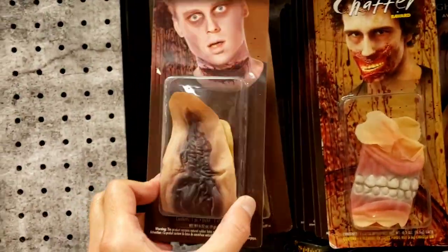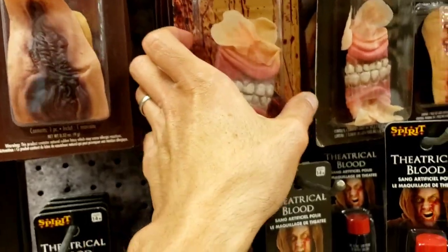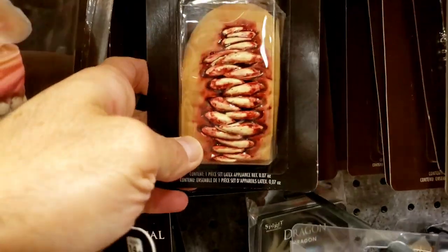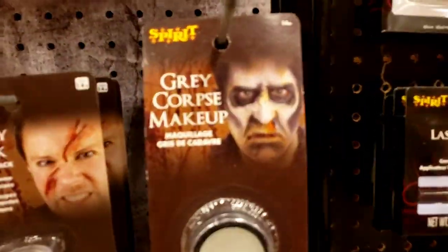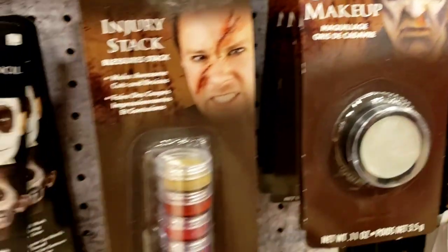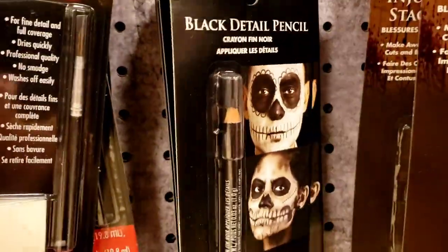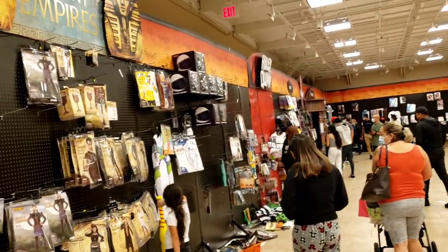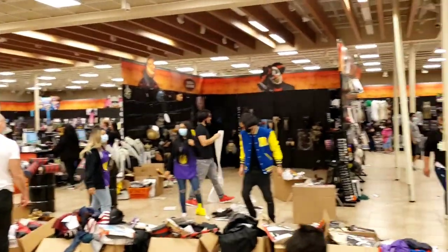Check this out, guys. You can have a slashed neck. Look at this mouth. You can have a mouth that looks like this, or a mouth that looks like this with these teeth. Oh my goodness. Look at this guy. Looks like an angry Nicolas Cage. Or you can look like Jack Skellington. Wow, look at this store. Everything is gone. Almost half of this store is empty. It makes this whole store look like it's a clearance store.